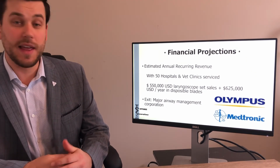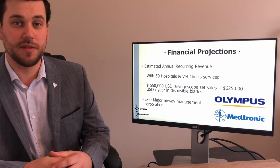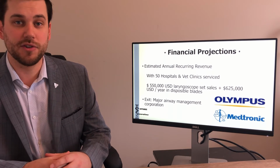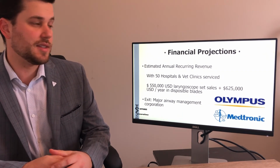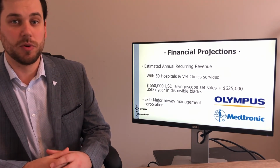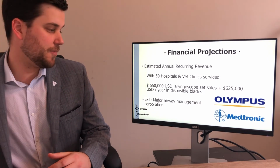We estimate that the neonatal laryngoscope, with sales to 50 hospitals and veterinary clinics, will create revenue of over $500,000 US in laryngoscope set sales, as well as $625,000 United States dollars per year in disposable blades. And this would occur again annually as procedures continue.